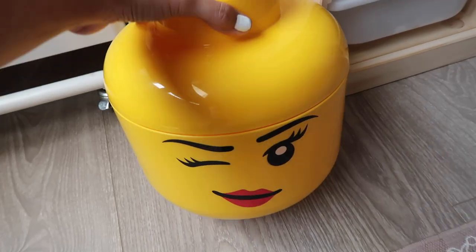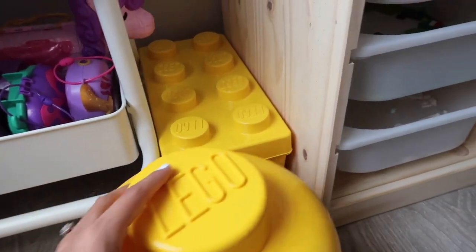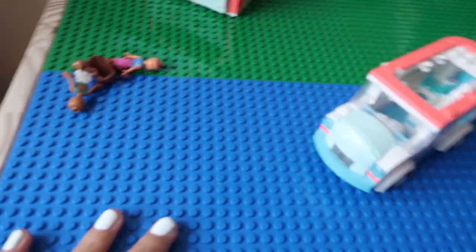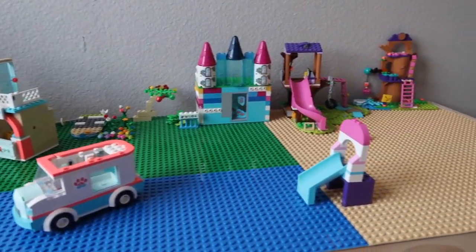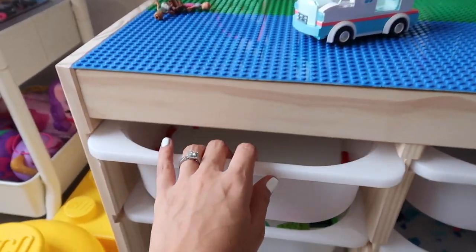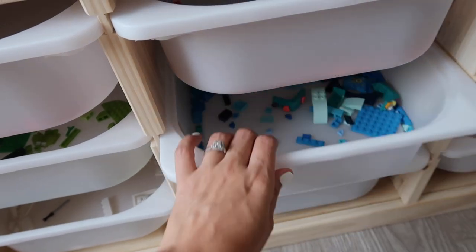She also has her Lego head, which is just some extra Lego storage. Same thing with this one back here, just some extra Lego storage. And then this little IKEA DIY situation. I have an Instagram reel and TikTok going up of how I did this, but she loves it because now she can just easily play over here. I plan on getting her a floor cushion too, so that way she can just sit here and play. And then we also color coordinated all of the Legos in here, so they're all separated by color.